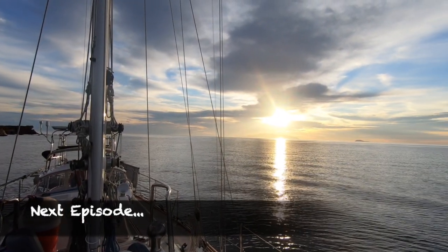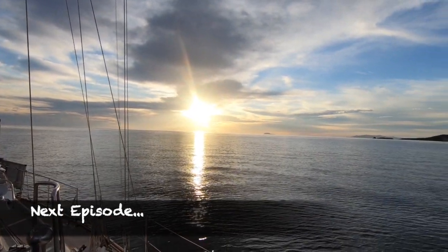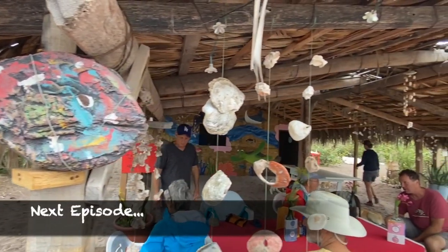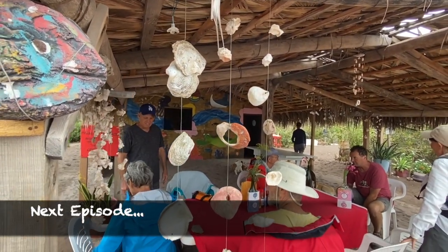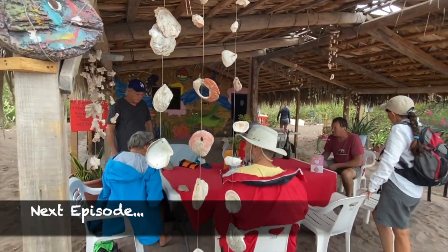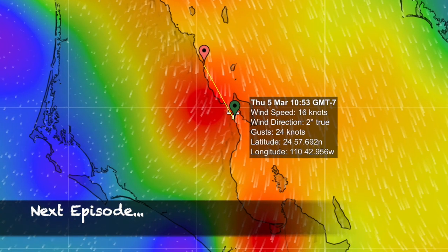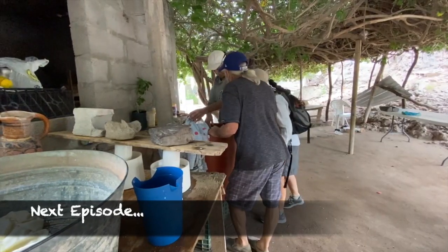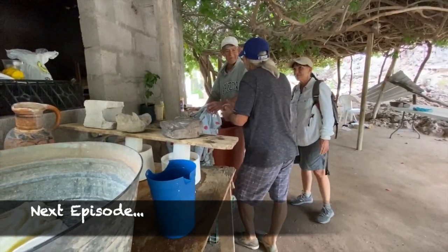Well, that's it for this week. Come back next week for a real treat. We leave Los Gatos at sunrise and power over to Agua Verde, where we discover another charming beach palapa and hang out with the cruisers with whom we've been buddy boating since Partida. We experience some unpredicted bad weather and then visit a goat dairy. We meet the owner and get to see how he makes his cheese, and then we buy some.